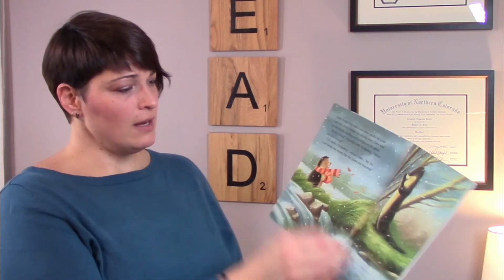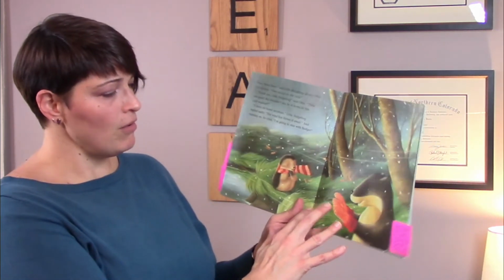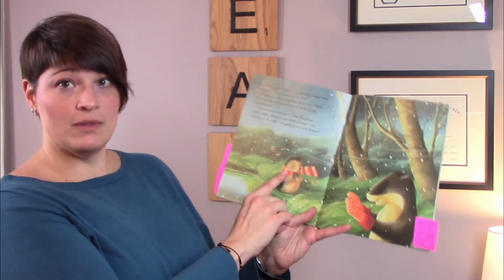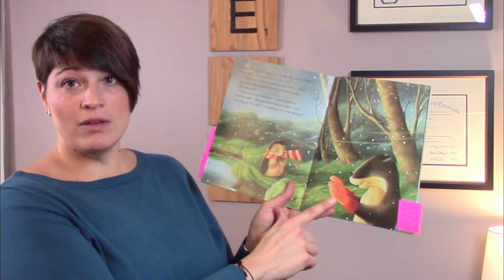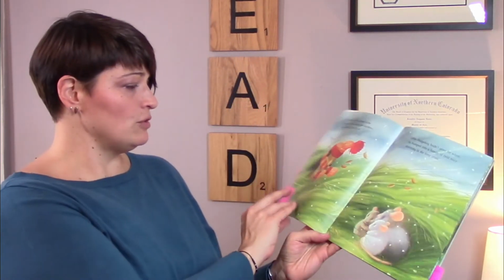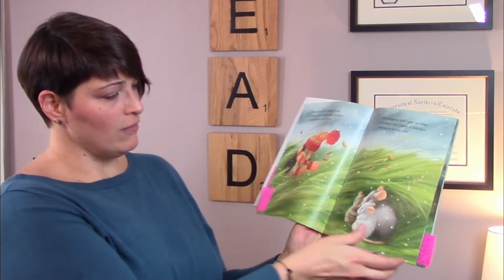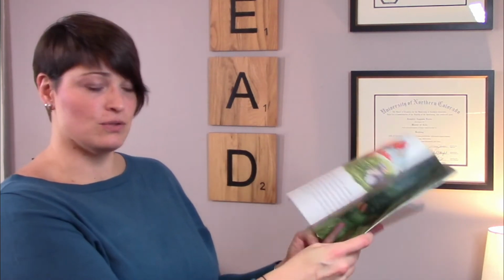That really helps them. And then also connecting different parts of the text. So for example, when I get to this point in the text, I might go, "Oh, you know what? He already gave away something in this text. He gave away his hat, and now look, now he's giving away his mittens." And I might even flip back, or have the child flip back and show me where he gave away his hat. And they can go back and find where he gave away his hat. Okay, so find connections through the story.